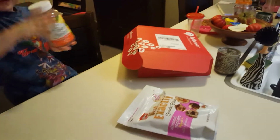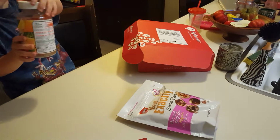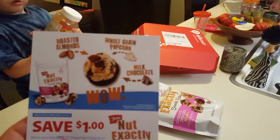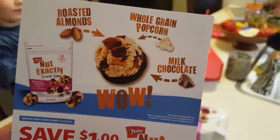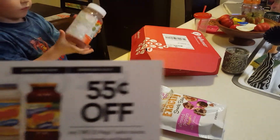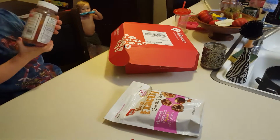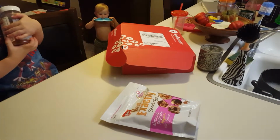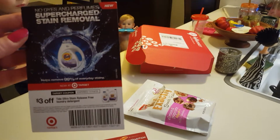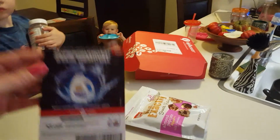Will I have some of these? Tell me what these are. I had these ones. Well, I have to read it first to make sure it's okay for you. $1 off pasta. Not exactly. And a 55-cent off ragu. And a Target coupon for $3 off Tide Supercharged Stain Removal.